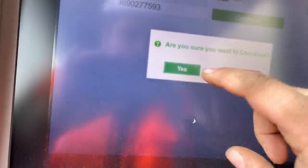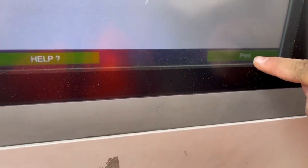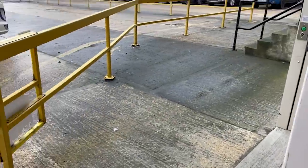Okay, we're loaded. Continue. Yes, we want to check out. Yes. We'll have two copies, please. Print. Lovely. So I come out down there and see. So yeah, there we are.